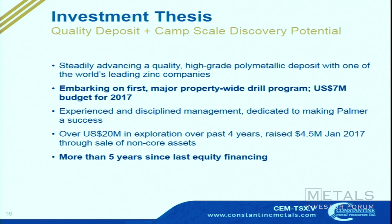So the overall investment thesis: we've got a quality deposit, and we think we have camp scale discovery potential on our hands. We're focused on steadily advancing the main resource, and we're doing that in partnership with one of the world's leading zinc companies. We're also embarking on our first major property-wide drill program with a healthy budget, so we should have some good news flow. Drills will be on the property the first week of June.